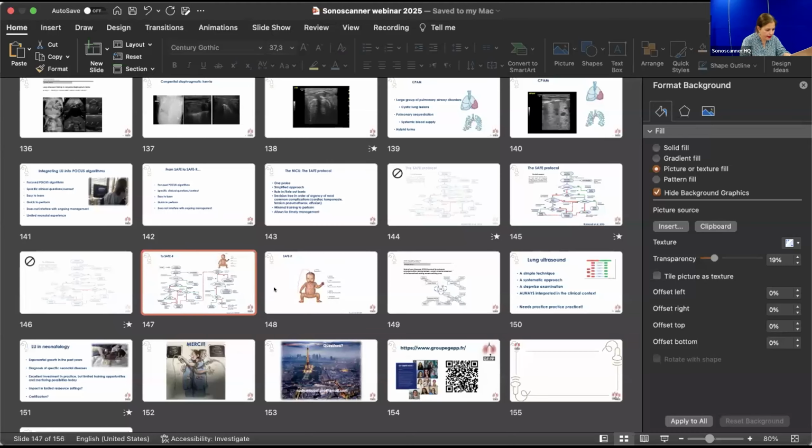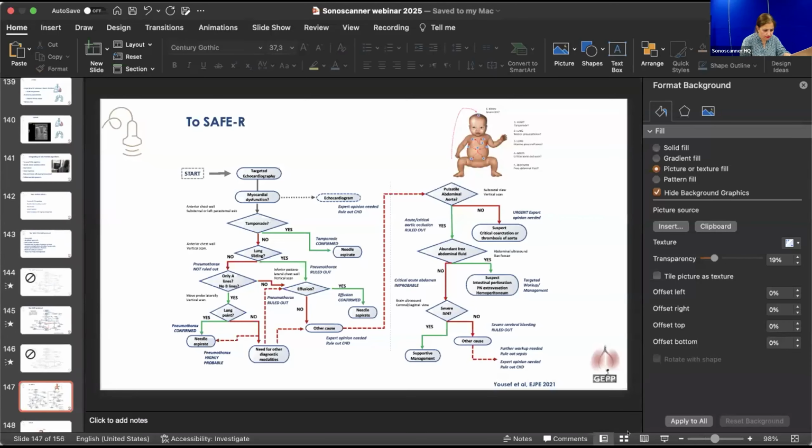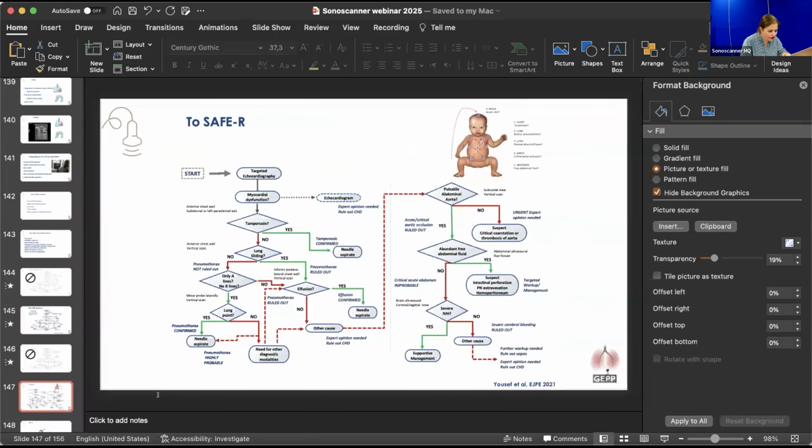So I will stop sharing. I will try to reshare now. Let us hope this works. Are we good? And yes. Let me see here. There we are. Ah, no, stuck again. Otherwise, it's not fun, right? I have to have some technical issues.